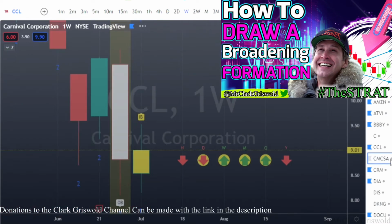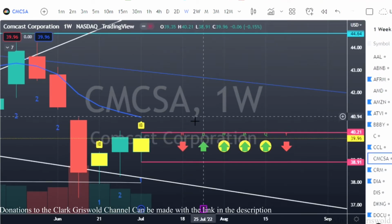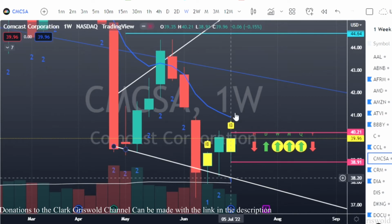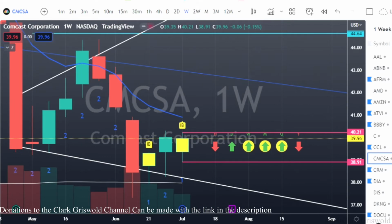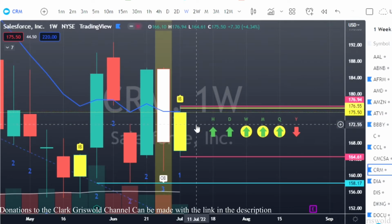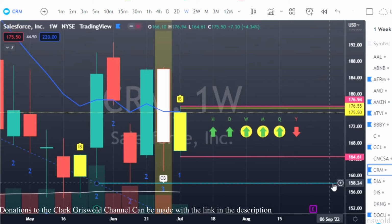Okay, Comcast, CMCSA. CMCSA inside bar. We can take calls at 40.21, puts at 38.91. We'll see if it can continue its bounce off of this broadening formation here and continue its trend upwards. Okay, CRM, that's Salesforce, has an inside bar. Looks like an outside inside. There it is, 3-1 setup. Calls at 176.94. Puts at 164.61.